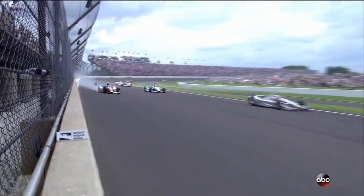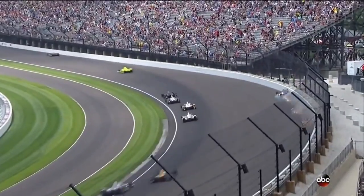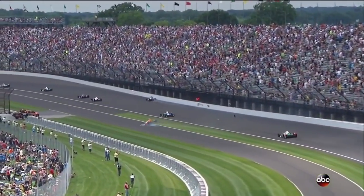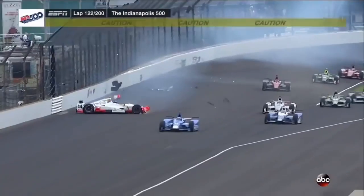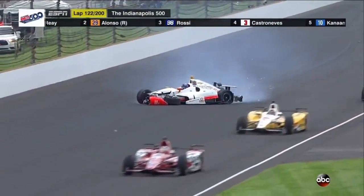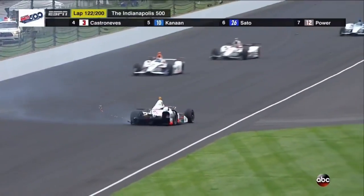Now, after the crash, watch the back end of the incident, and there'll be some debris right here that will catch Harvey, and he'll spin trying to avoid it. Trouble off of turn 2. That's Buddy Lazier. This plays right into Castroneves' hand.